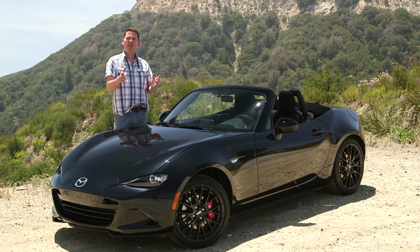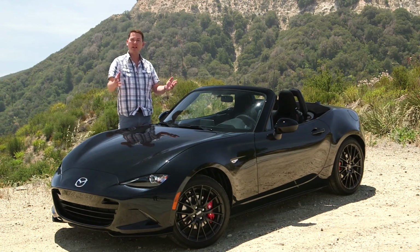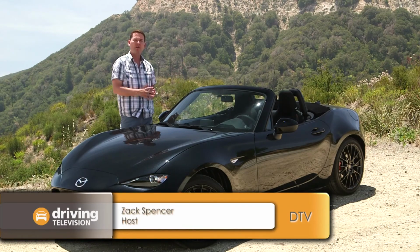This is the fourth generation MX-5, also known as the Miata. Looking at this car, much more dynamic. It's actually smaller than the original Miata back in 1989, but it has more interior volume. More on that in a second.